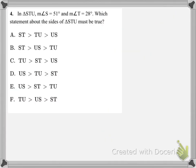Okay, now we go the other way. Now they give us the angles. And it says which statement about the sides of triangle STU must be true. Now, when they do this, when the arrows are pointing like that, I don't want to put the lines there, I don't want to confuse you. Biggest is first, smallest is last.